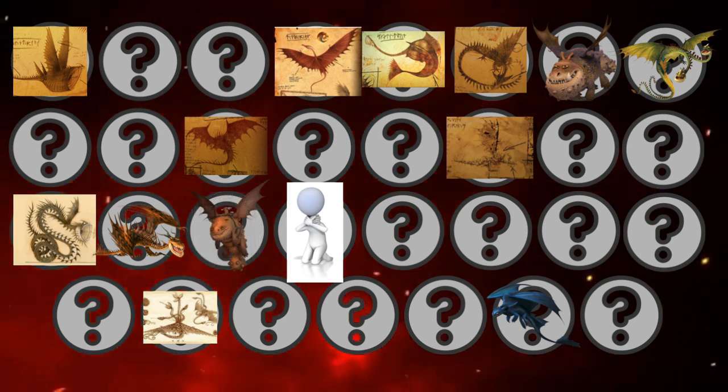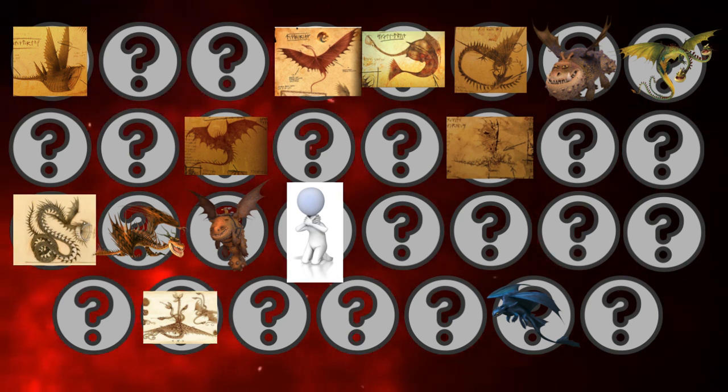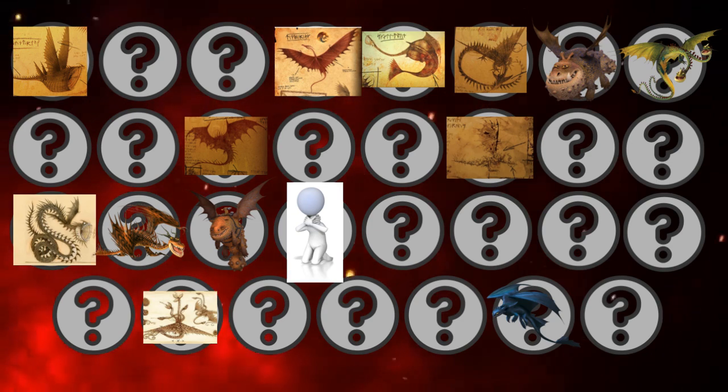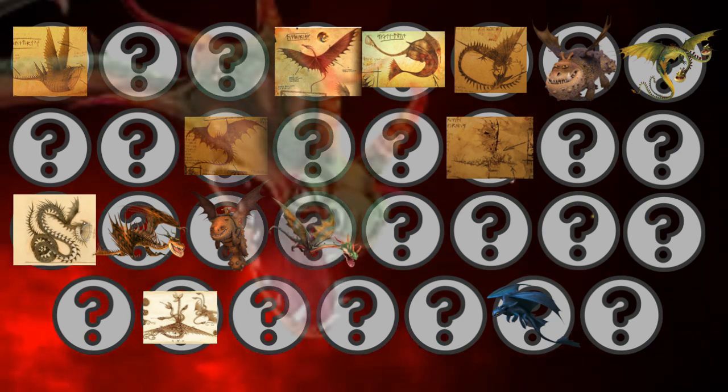The final one was a complete shot in the dark, because we never hear of someone being strangled to death and turned inside out, probably because this is a series for kids. But if any dragon looks like it might be capable of such an act, it might be the Thornridge, because I mean, oof, look at that thing, that's horrifying.